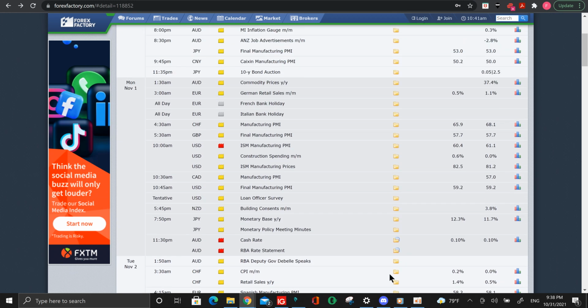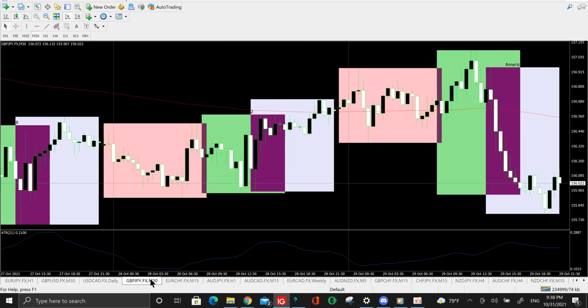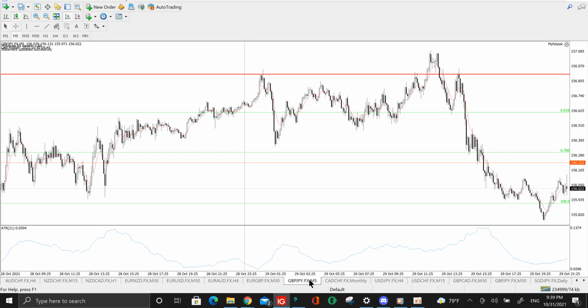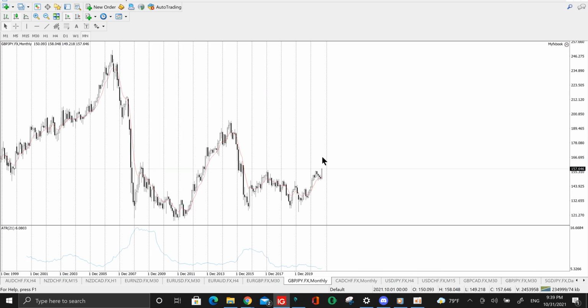So as of right now, I'm going to go into the charts to take a look at GJ and see exactly what's going on. I want to get a clean GJ chart. Let's take this one. Oh, that one is also marked up. Just a moment. I believe this one is clear. Alright, so I'm going to clean this chart up so we can go from the top down and go from there. There we go. So GJ on the monthly, we can see that it is bullish.